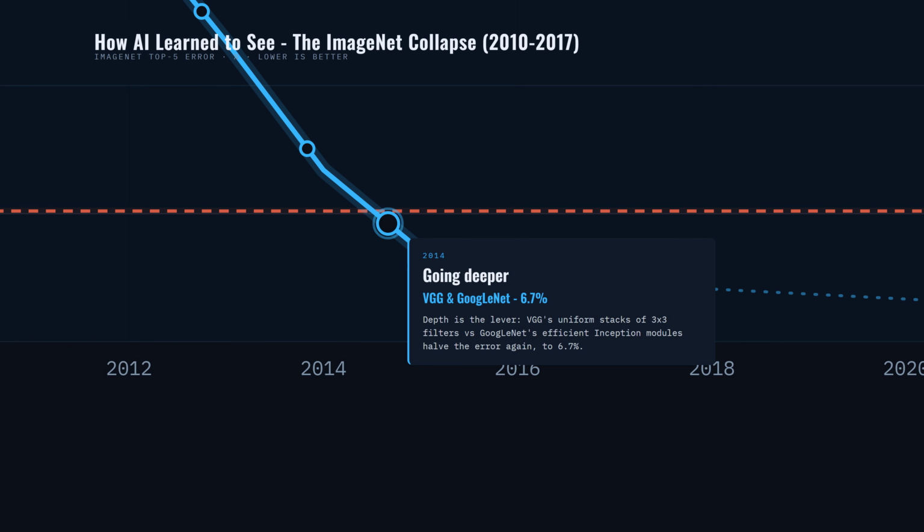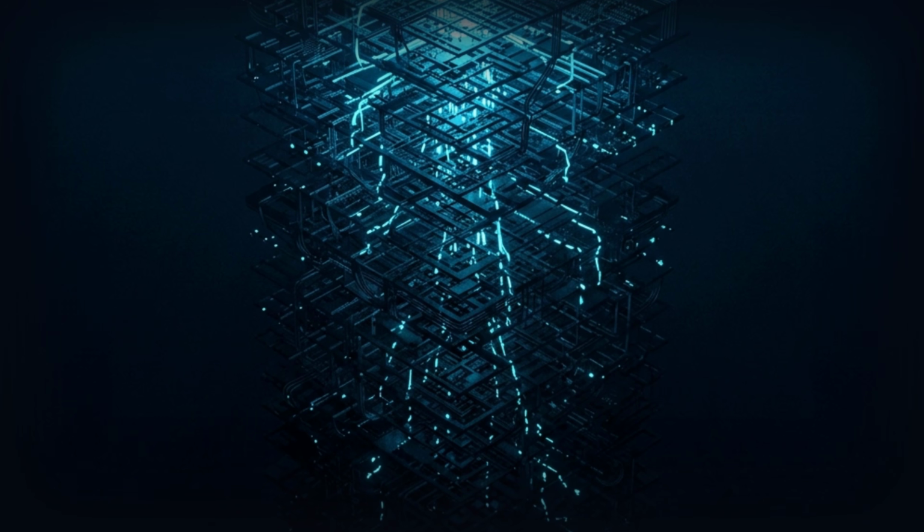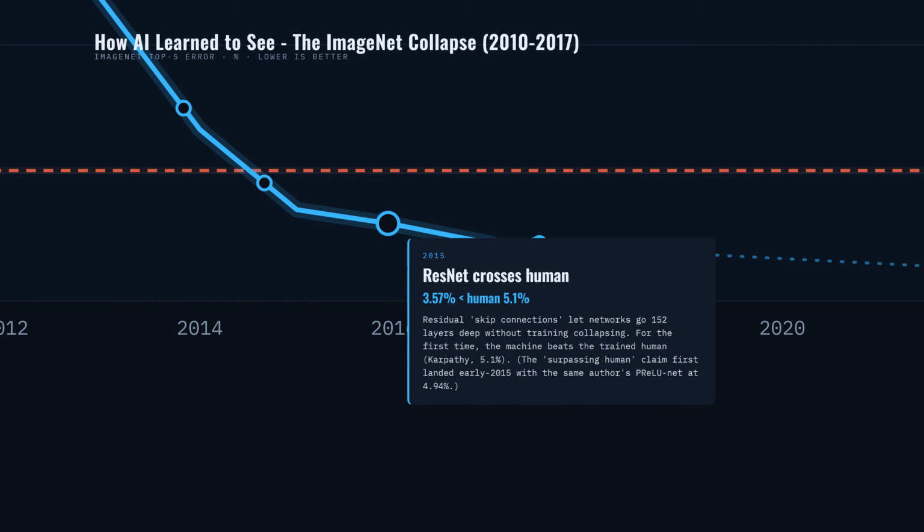In 2015, somebody hit the wall. Here's the strange thing the field discovered. Past a certain point, deeper networks got worse. Not from overfitting, they got worse at the training data too. Stacked too many layers, and the learning signal degraded on its way down, and the whole thing choked. The ladder had a top rung, and it seemed to be somewhere around 20 or 30 layers.